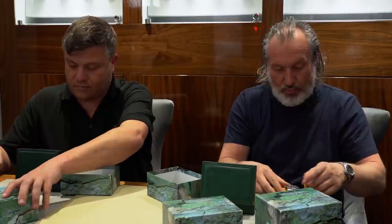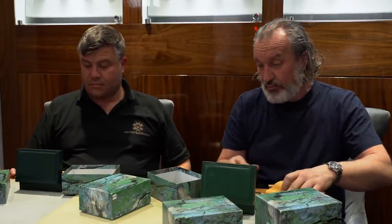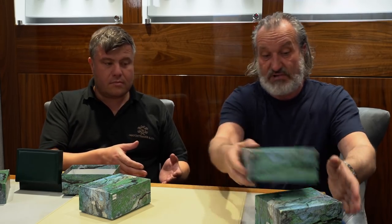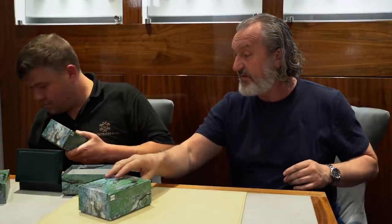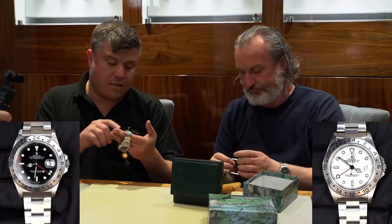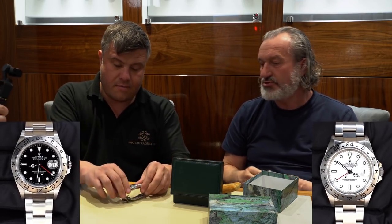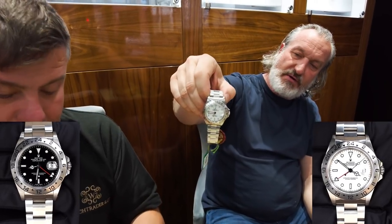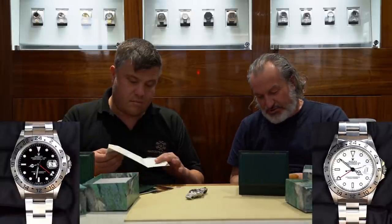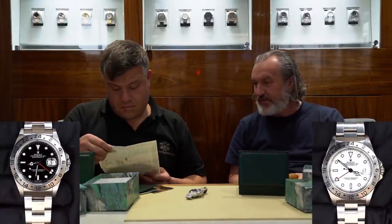The last two watches, one in black, one in white, are the Explorer 2. Now, I know one of these has been worn because he's always said it was one of his favourite watches. It's the white dial. This one's got stickers, but not case stickers. Ah, right, so that's the unworn one. So I think the white one's very, very lightly worn. But once again, purchase receipts are in there, links, everything.